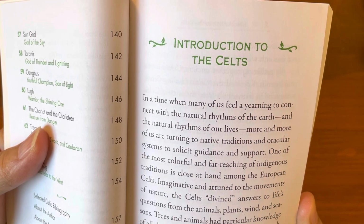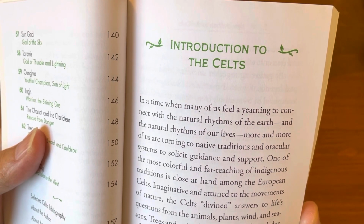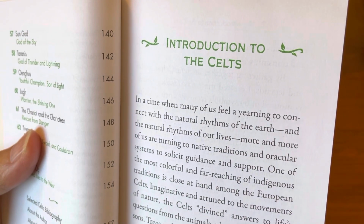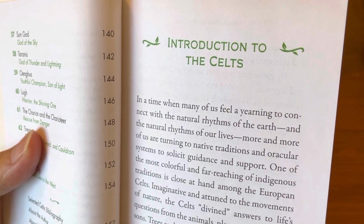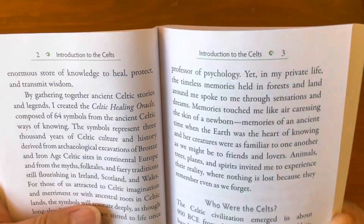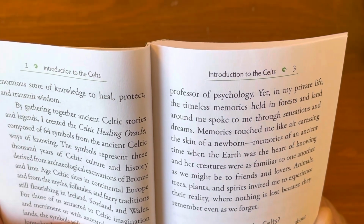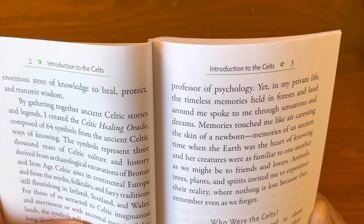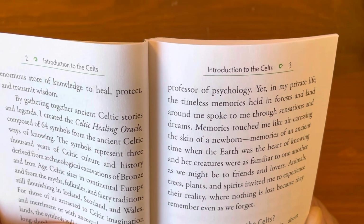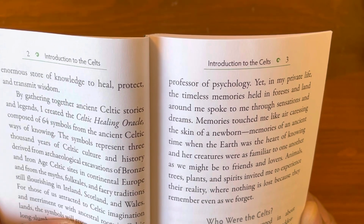Through the centuries, bards, holy women and men, healers, and soothsayers gained their powers to see into the unseen by looking to nature and stories from the past. Over time, stories and legends told and retold through the generations amass an enormous store of knowledge to heal, protect, and transmit wisdom. By gathering together ancient Celtic stories and legends, I created the Celtic Healing Oracle, composed of 64 symbols from the ancient Celtic ways of knowing.